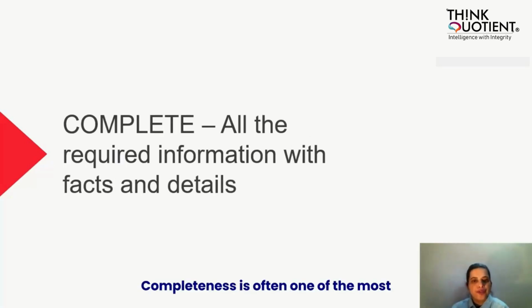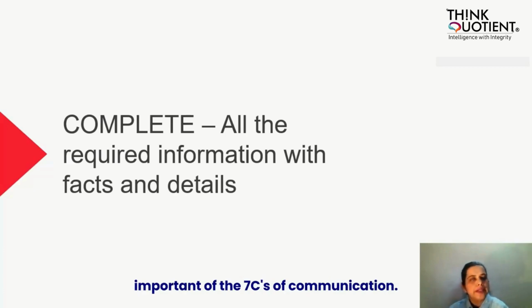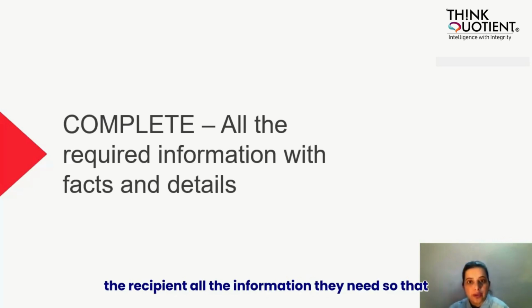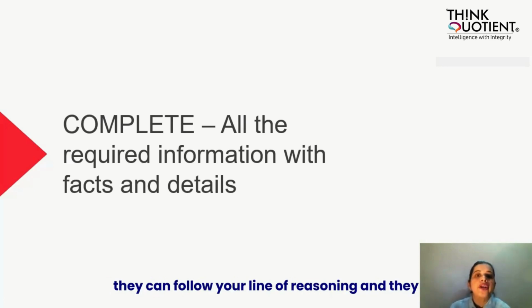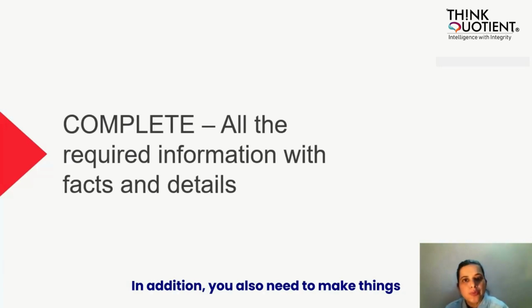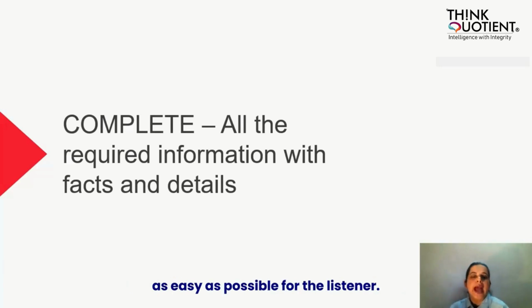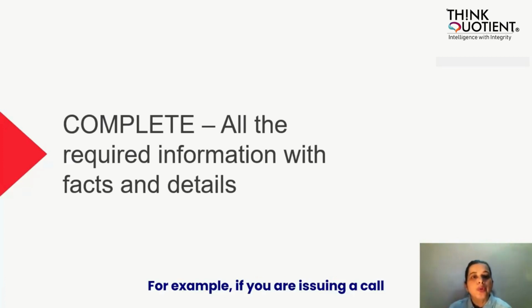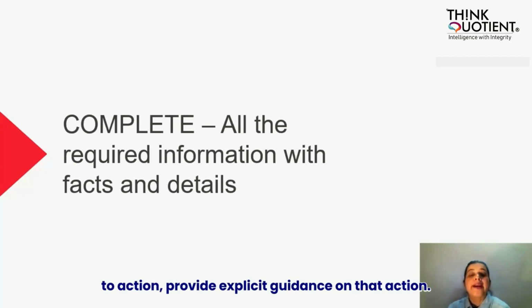Completeness is often one of the most important of the 7C's of communication. When creating a message, it is important to give the recipient all the information they need so that they can follow your line of reasoning and reach the same conclusions you have. In addition, you also need to make things as easy as possible for the listener. For example, if you are issuing a call to action, provide explicit guidance on that action.